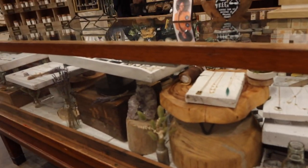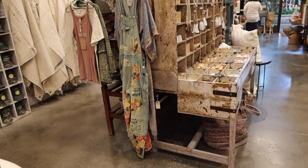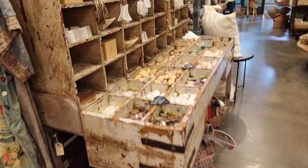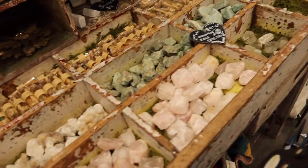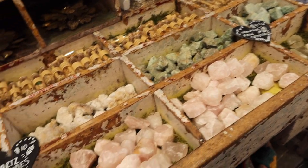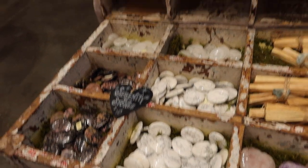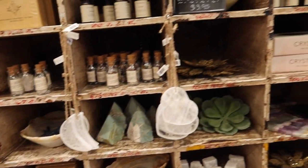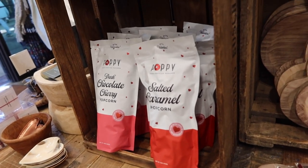All right, I found the case that has jewelry in it. So yeah, it's got pretty much everything in it. There are even some clothing pieces in here. But look at, they have essential oils and they have stones that are supposed to be raw crystals, some quartz, serenity stones. Oh, look at, they even have chocolate and popcorn and teas. So Sugar Boo has a little bit of everything. It's a fun little store, so you might like it.